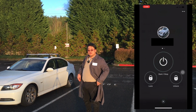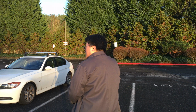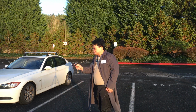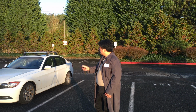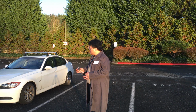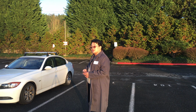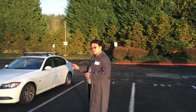We can also control it with the original remote control. So it's this thing right here. Okay, so for this, if we do 3 button presses of the lock, so there you go, it intercepts the signal from the OEM remote control and also will start the car. You can stop the car, I believe, by 3 button presses too.